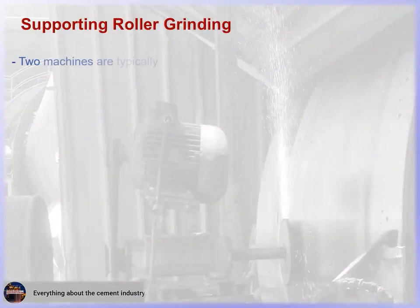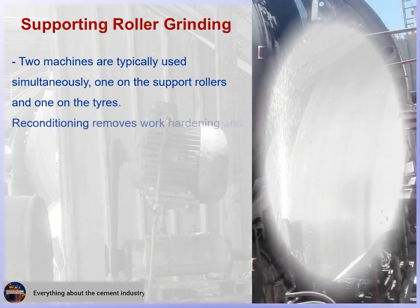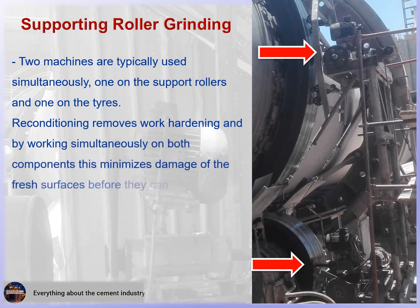Two machines are typically used simultaneously, one on the support rollers and one on the tires. Reconditioning removes work hardening, and by working simultaneously on both components, this minimizes damage of the fresh surfaces before they can work harden.